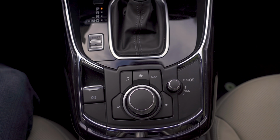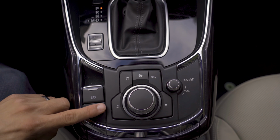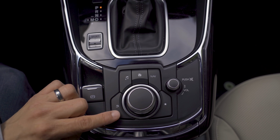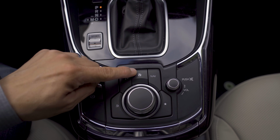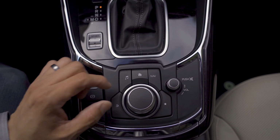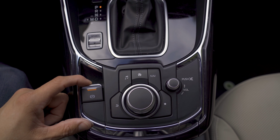Continuing back behind that, we find the rotary controller for the infotainment system. It's this knob right here, and then these buttons around it. We have a back button, direct access to the media, the home button, nav button, and then a favorites button. You'll find the volume control over here on the right, and then an electric parking brake on the left.